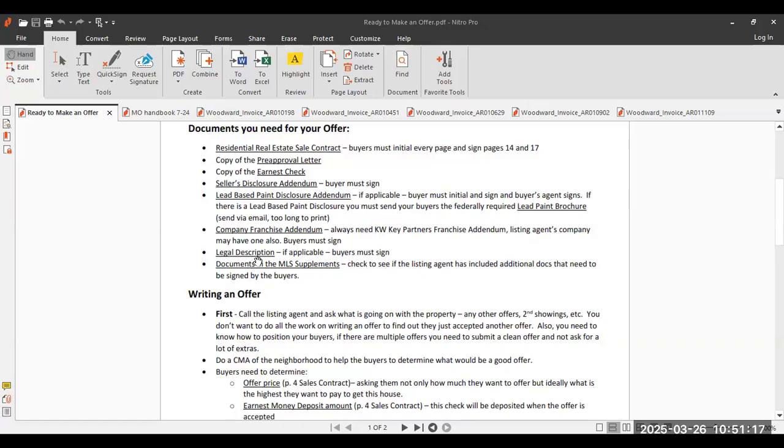A new construction, corporate owned properties will have other documents that your buyer will need to sign. Typical co-op resale properties might have a cold weather waiver. The seller may have included it in its present condition, and if your buyer's agreeable to those terms, have them sign that. So any other documents in MLS and the MLS documents.